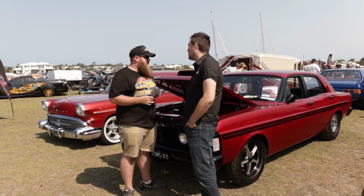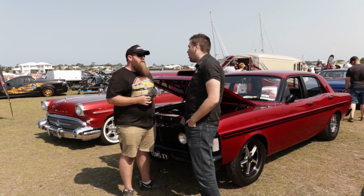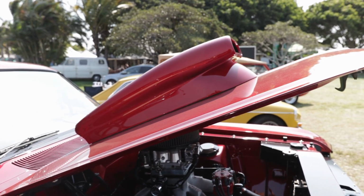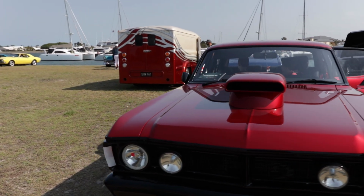So a lot of late model stuff, like an MPS, a Mazda, and whatever else. Nothing hypo. This is my first proper hypo car. Well, pretty impressed by it. Pretty glad you've done it so we can check it out. Awesome. If anyone sees this, you've got to see it up close to appreciate it. There's so much work gone into this.